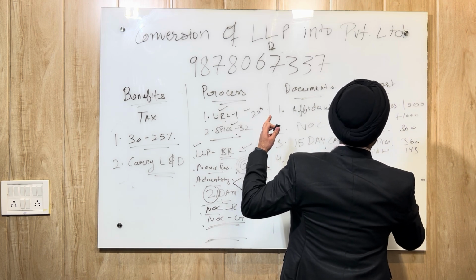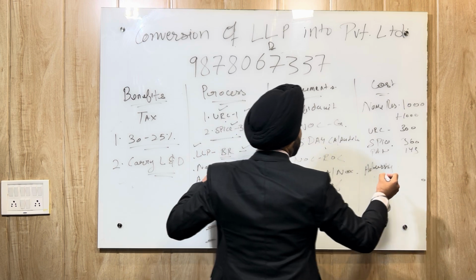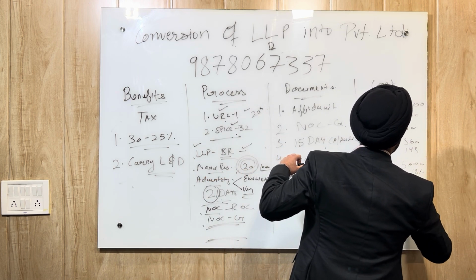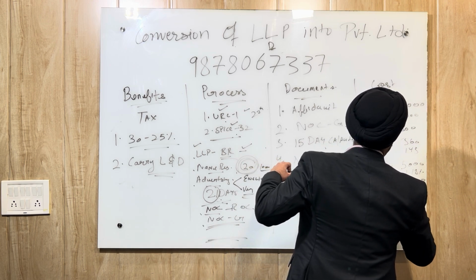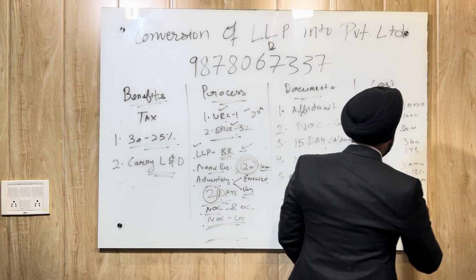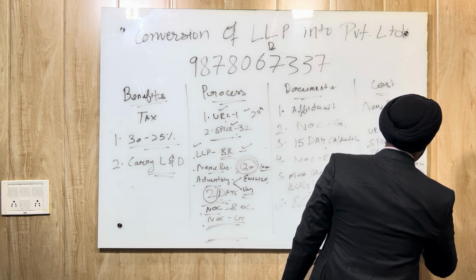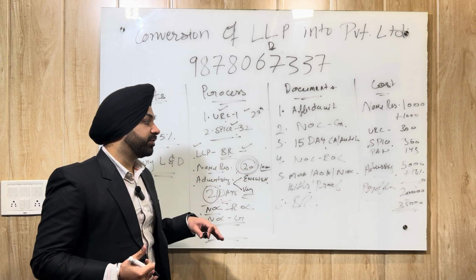Now, if you are talking about the advertisement part, advertisement will be done in a newspaper. On average, it will cost you around 5000 plus 18% GST. So these are the major costs, plus professional fees for obvious reasons, because this is a professional thing. Only a professional can do this. Professional fees will be around 20,000 to 30,000, maybe 35,000, depending upon the market. It can be 25% up or 25% below.